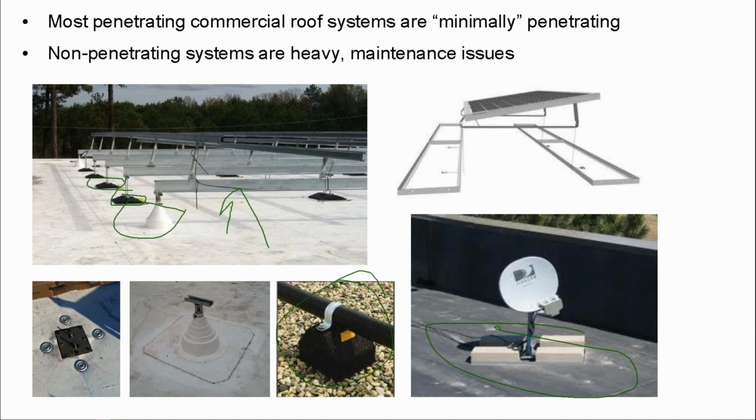Only the endpoints of the solar array are anchored into the roof. The other source of fire on commercial solar is when you have these cables that are connecting to the solar panels.